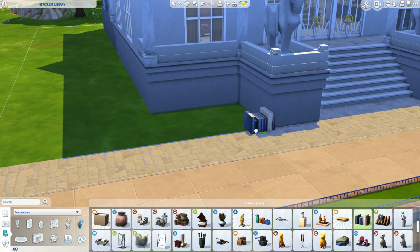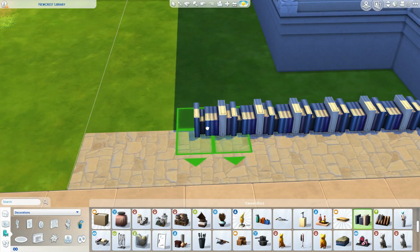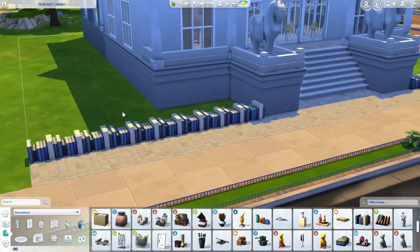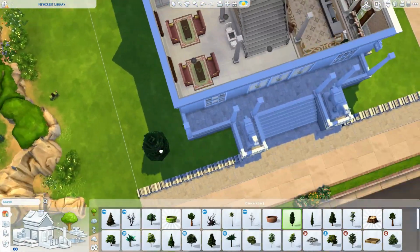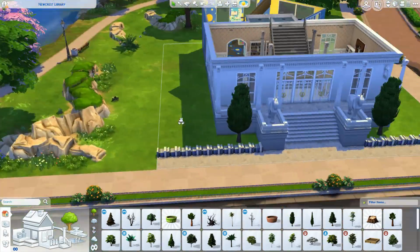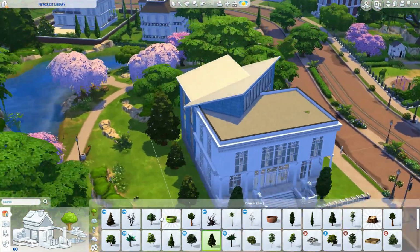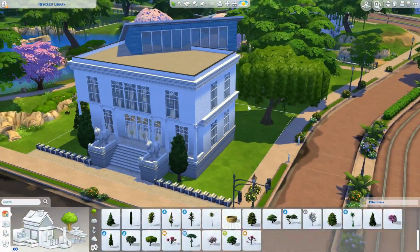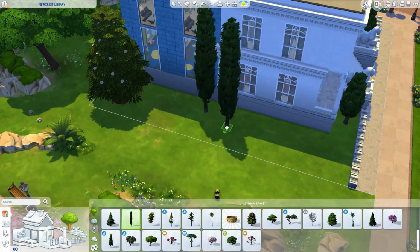So then I decided to make a fence out of the books. I just scaled up each one of those little book clutter items and turned them into a fence. I've had that idea in my mind for the library since I started this series several weeks ago. I'm like, okay, when's it gonna be the library? I gotta do the library because I want to make my book fence. So I was very excited because, I don't know, I like my little book fence. It's cute.